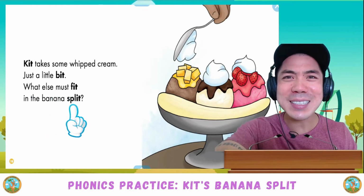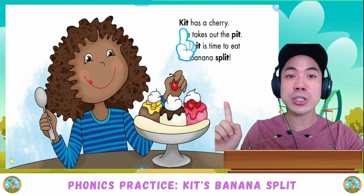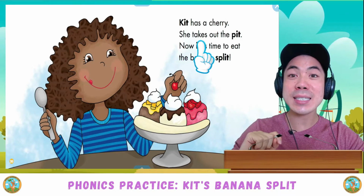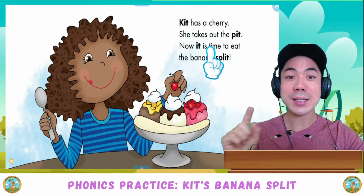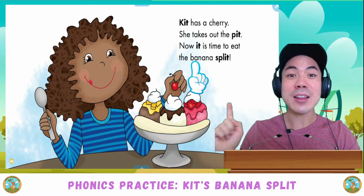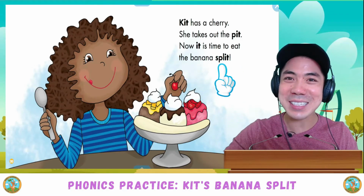You're doing amazing. And now the final page. Kit has a cherry. She takes out the pit. Now it is time to eat the banana split. Your turn, go.